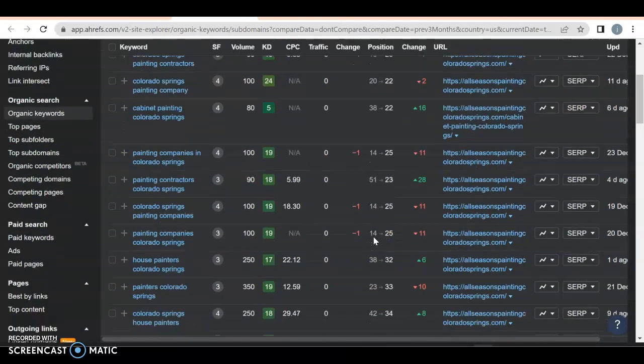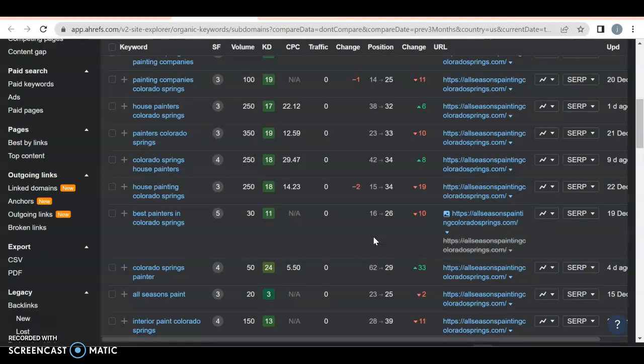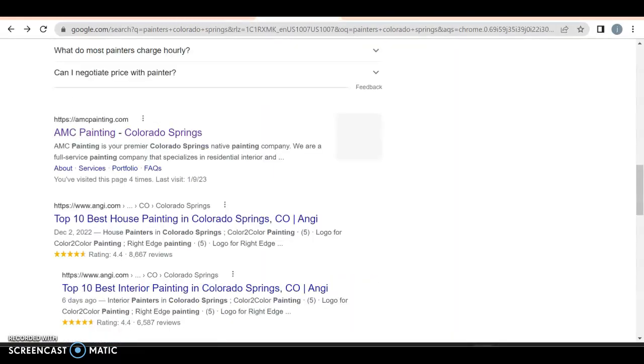You're barely page 2. Some of them, the farther I go, you're on page 3. So you're hovering between page 2 or 3. Colorado Springs house painters, 250 people a month, nothing because you're on page 3. So you have the right keywords in here. Painters, Colorado Springs, boom, done. You're getting the proper keywords, but you're not getting the proper results because you aren't in the right area. You're on page 3 and 4, 2 and 3.